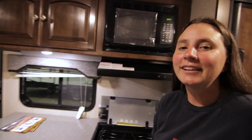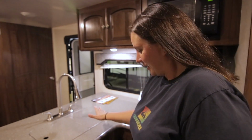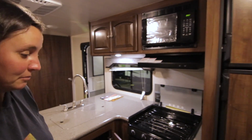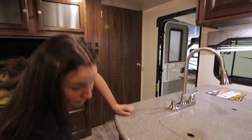Okay, here's some things I'm not liking about it. Maybe that might be better. There's not a ton of storage for pots and pans and pantry stuff. I guess you could do some pantry items across the way over your couch area, because I believe these cabinets over here are for your bunkhouse for your kids, for their clothes. So there's not a ton of places like that. Let me see if there's an area for silverware. Oh yeah, over here. Two drawers.